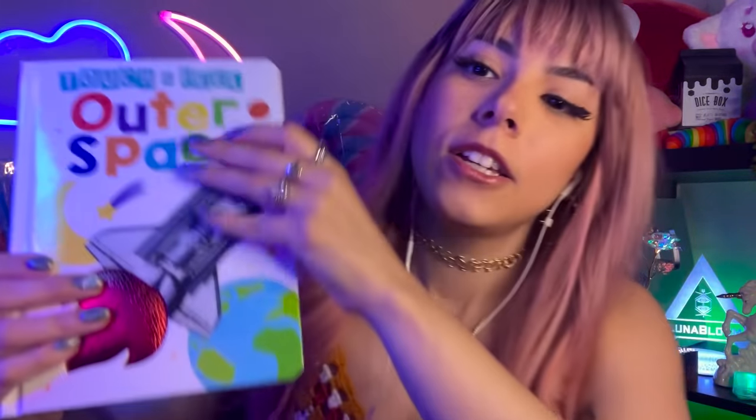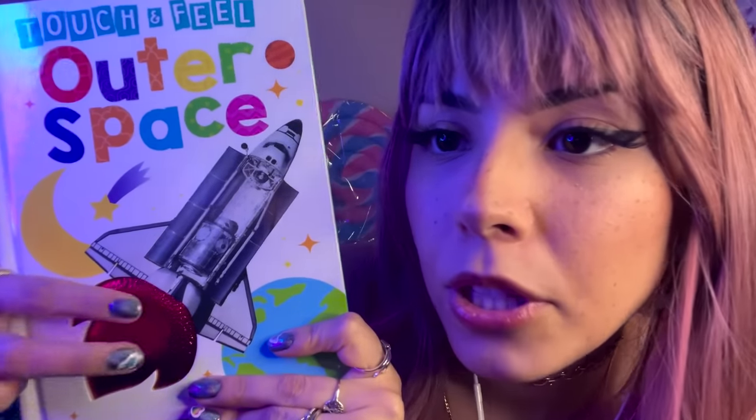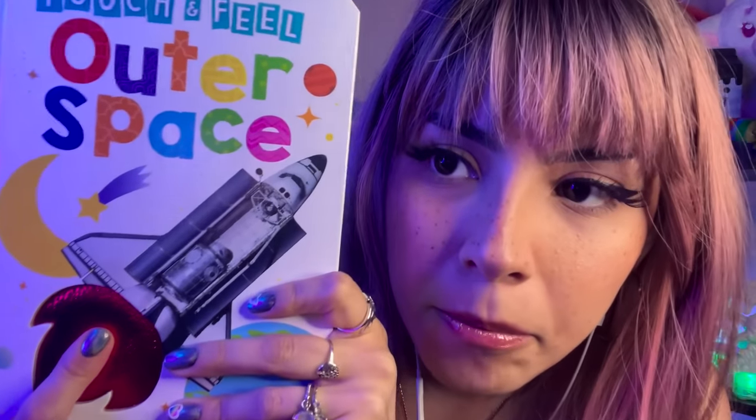Now let's do outer space. So we went into the ocean and now we're going into outer space. Do you have your space suit on? Here, I'll put on your helmet. There you go. Okay. Outer space. First, we got a very satisfying little plush, little pressing moment.